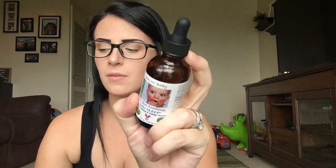Tylenol if he's really, really bad, but mostly we stick just with this Bye Bye Baby. Definitely worth a shot. It's a little bit pricier, but it's definitely worth it if you have a teething child.